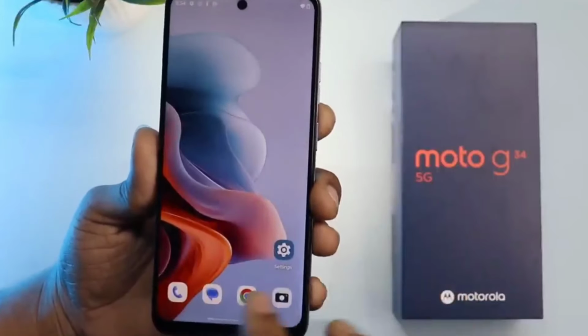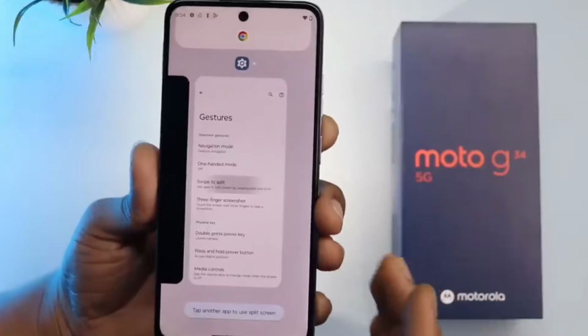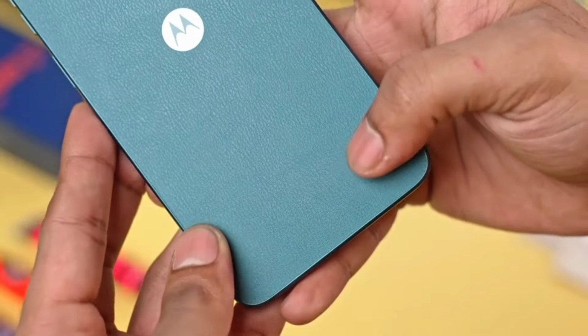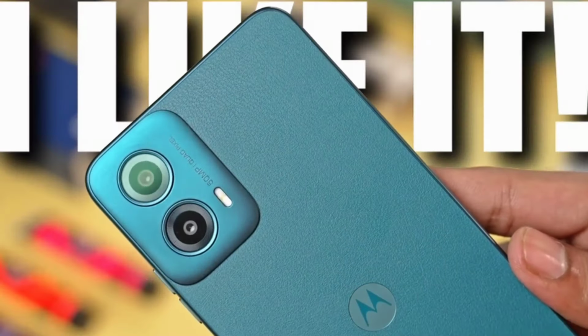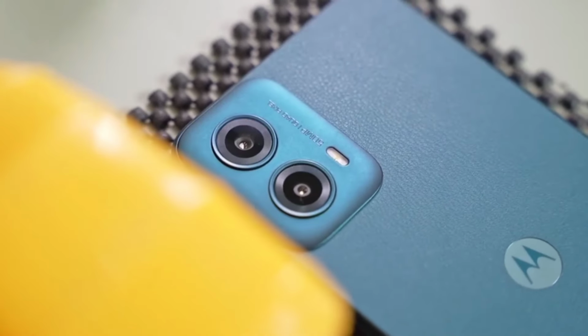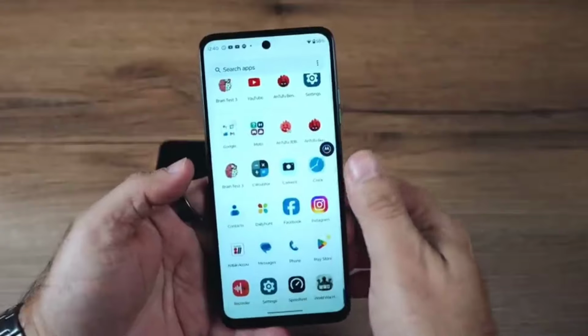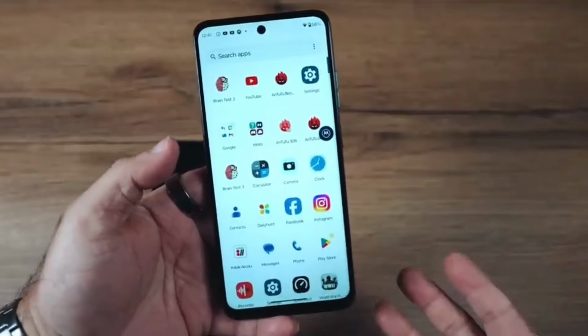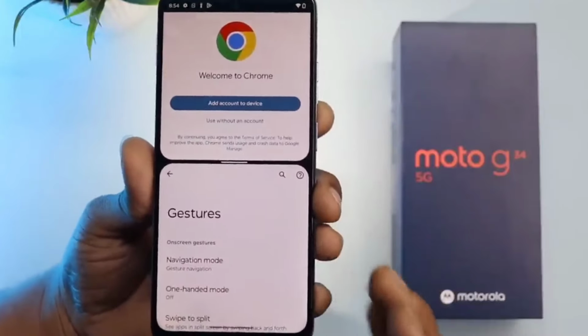and weighs 179 grams. As for the pricing, the sole 8GB plus 128GB variant of the Moto G34 5G is priced at $140. The device is available in two color options, Star Black and Sea Blue. As per a recent report, the 4GB plus 128GB variant of the G34 will be available for €189 in the European market.